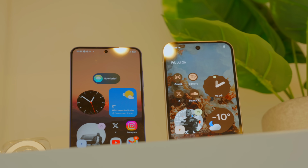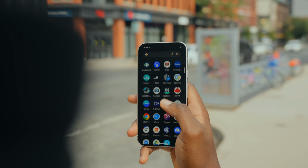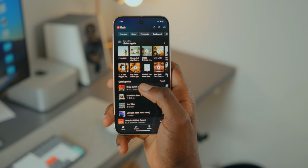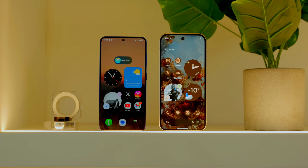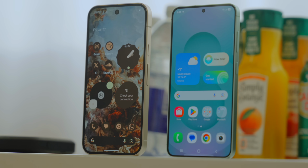The Pixel 9, on the other hand, has a 6.3-inch display with a 20:9 aspect ratio and peak brightness of 2700 nits. That is higher than the iPhone 16, the S25, and even the S25 Ultra. And this kind of sounds like an easy win, right?